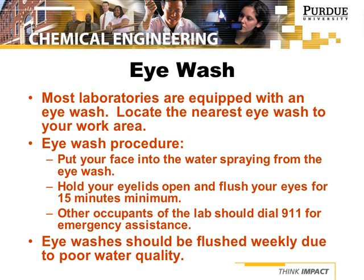Let's talk for a minute about emergency eye wash locations. Most laboratories are equipped with an emergency eye wash. Locate the nearest eye wash to your work area. As an eye wash procedure, put your face into the water spraying from the eye wash. Hold your eyelids open and flush your eyes for 15 minutes minimum.